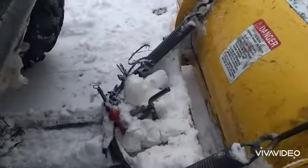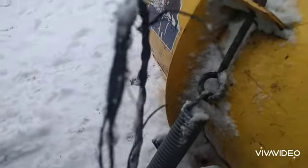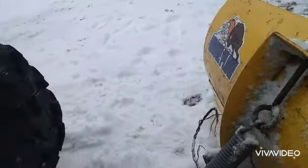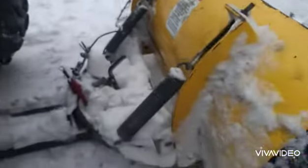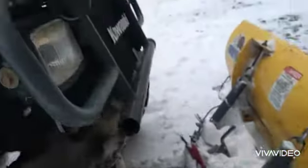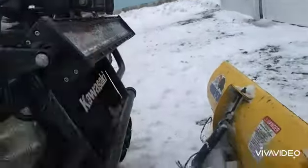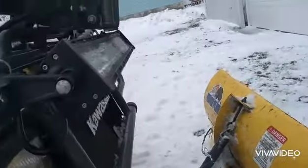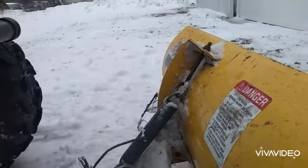Okay, so basically the winch cable snapped and I couldn't raise and lower the plow. And I gotta tighten the screws on the light bar here, but that only takes a second. So, I don't know, stuff happens I guess, but it's stressful.